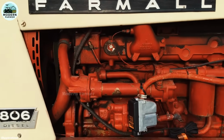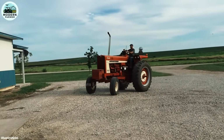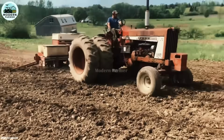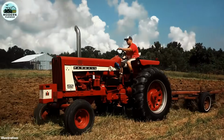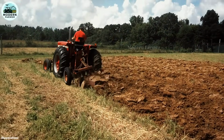With a 101-inch wheelbase, the diesel version weighs nearly 8,500 pounds. With additional weight, it can reach 11,800 pounds. Because of this reliability, the 806 can work tirelessly for decades without fatigue. The 42-gallon fuel tank allows continuous operation from dawn to dusk without refueling, something farmers appreciate during the busy season.